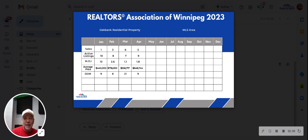So this is what it looks like. 9 days on the market, and very short days on the market all the way through. A little bit of a spike in March, but in general, pretty decent days on the market. $648,000 was the average selling price of the 5 homes that sold, versus $556,000. $718,000 was the average selling price in February out of 3 homes that sold, and with only 1 home selling in January, that home sold at $440,000. To figure out the average sale price right now, you would take the 15 or so homes that have sold and divide the total of all these sale prices by that number, and it would give you an average sale price.